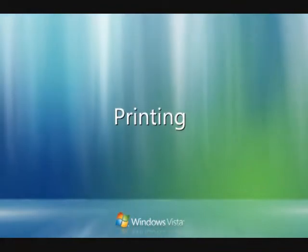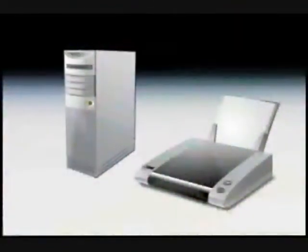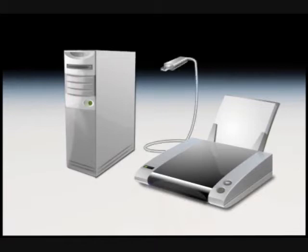Printers are devices that print text and graphics from your computer onto paper. Let's take a look at how you print documents and the settings you can use to get the best results. First, you should make sure that your printer is connected to your computer and turned on. Let's print a document now.